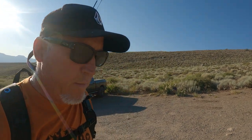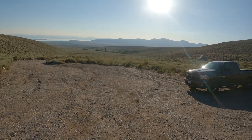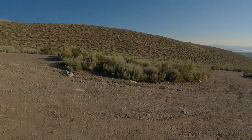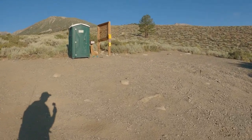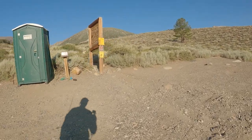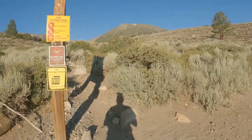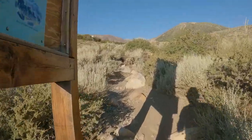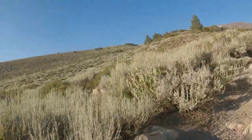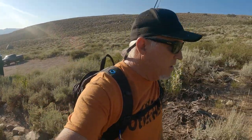It's about 7 a.m. We are the only car in the parking area, so we'll have this pretty much to ourselves. We'll have the trail to ourselves, on the way up, at least. On the way back, you'll be crowded. This hike, if you do it early in the morning, it's pretty awesome. There's no one on it.